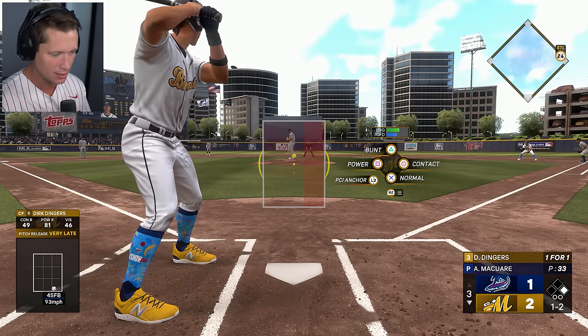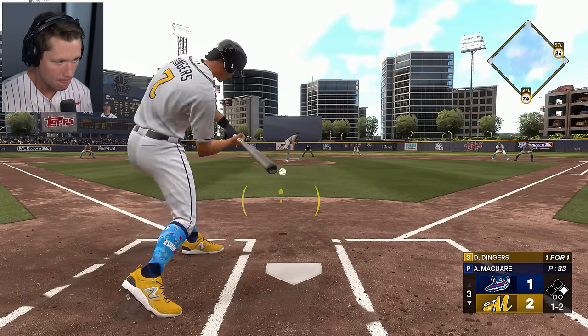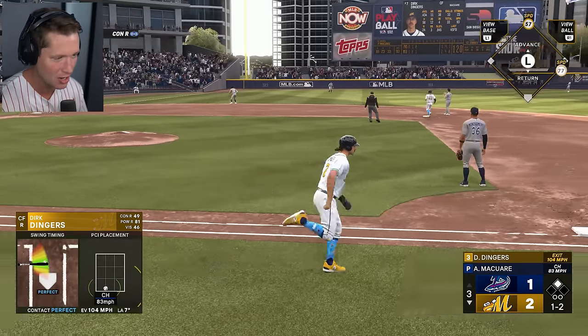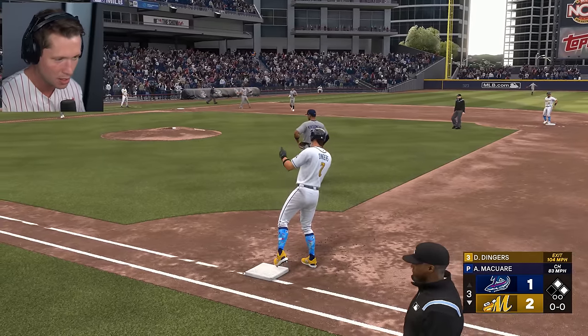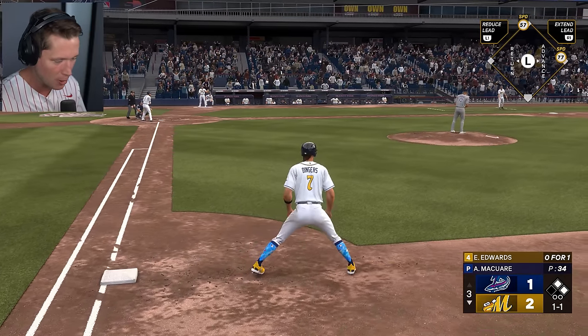All right, 1-2. He's got us exactly where he wants us. We're going to be okay. Now the 1-2 pitch. I'm going to take a rip at that. Perfect connection. That's what I'm talking about. Little change up. Waited on it. Ripped it out to left. We got two men on. Nobody out. All right. Nice, consistent, solid baseball here.